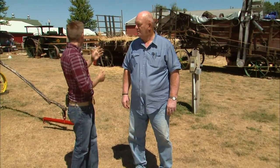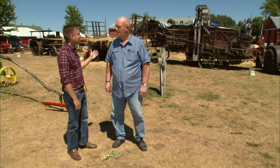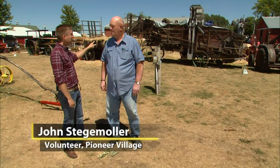And I'm Hren for the weekly special, and we are here at the Indiana State Fair at the fairgrounds in Indianapolis, and I'm joined by John, who is a volunteer here at Pioneer Village. Thanks for joining us today. Some really interesting pieces of machinery behind us. Can you tell us though about this big one right over here?